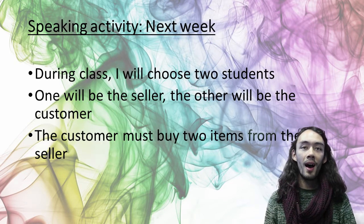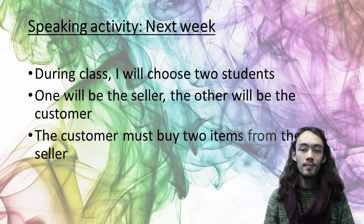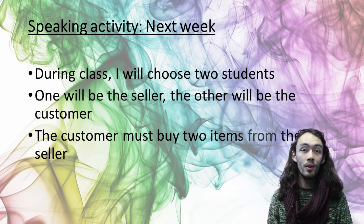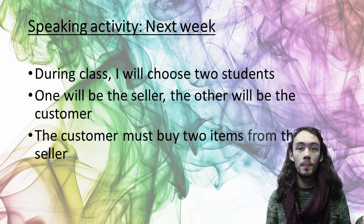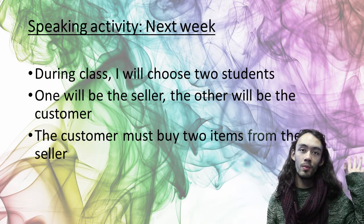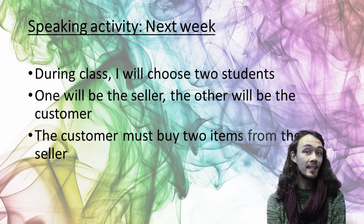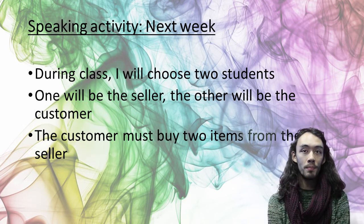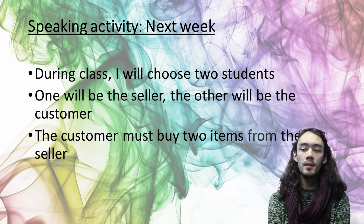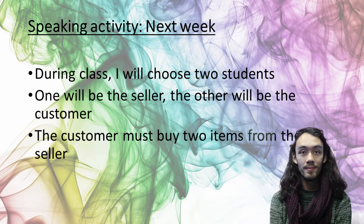During class, I am going to choose 2 random students. One of you will be the seller, the other will be the customer. We will put a poster of all the things that the seller sells at their shop, and the customer must buy 2 items from the seller.